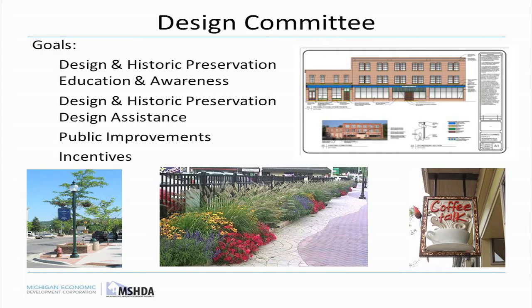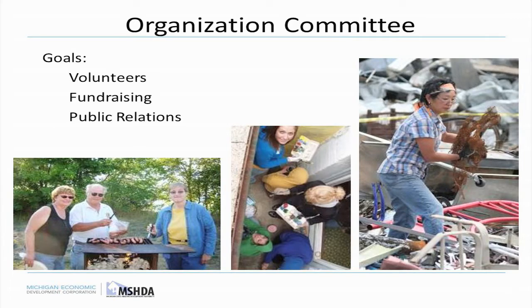The first committee we're going to discuss is the Design Committee, and this is the one that I'm usually related to most highly. We have 4 goals for our committee: design and historic preservation education and awareness, design assistance, public improvements, and incentives.